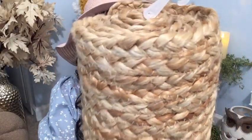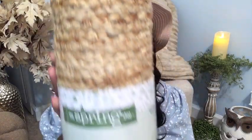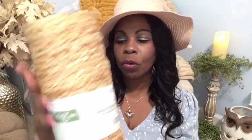So I bought this table runner. I want you to take a look at that. It looks like jute. And I thought this would be great to do a tablescape. I can decorate for fall or basically any season that I choose. So I thought this was a great price.